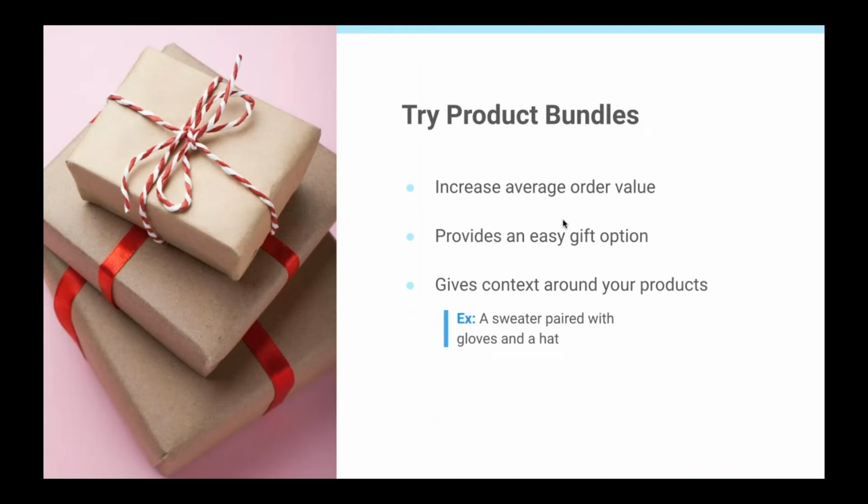So next we have product bundles. I love a product bundle. I'm a sucker for them. I always get these for gifts every single year. Again, remember how we were just talking about providing context for your customers? Well, product bundles are a great way to do that. Bundling a few complementary products together not only makes an awesome gift, but it also takes the guesswork out of everything.